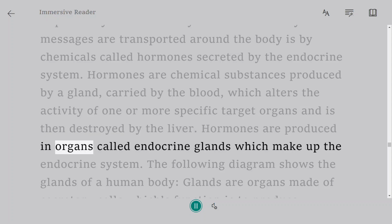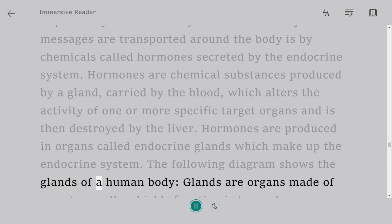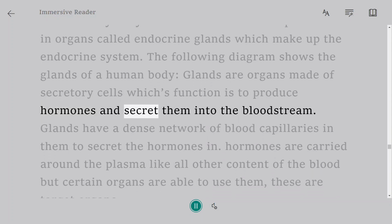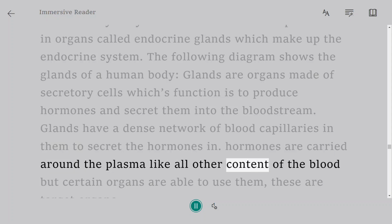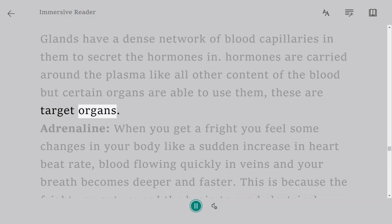Hormones are produced in organs called endocrine glands, which make up the endocrine system. The following diagram shows the glands of a human body. Glands are organs made of secretory cells, whose function is to produce hormones and secrete them into the bloodstream. Glands have a dense network of blood capillaries in them to secrete the hormones in. Hormones are carried around in the plasma like all other content of the blood, but certain organs are able to use them. These are target organs.